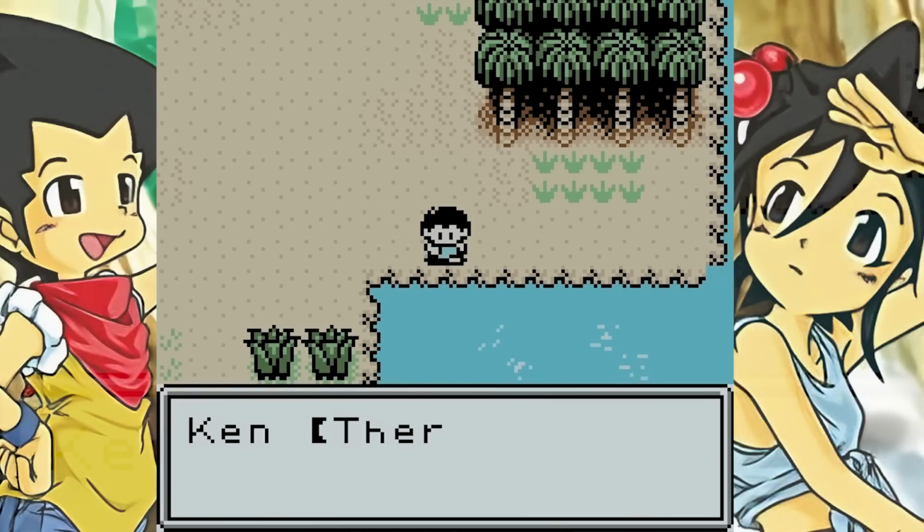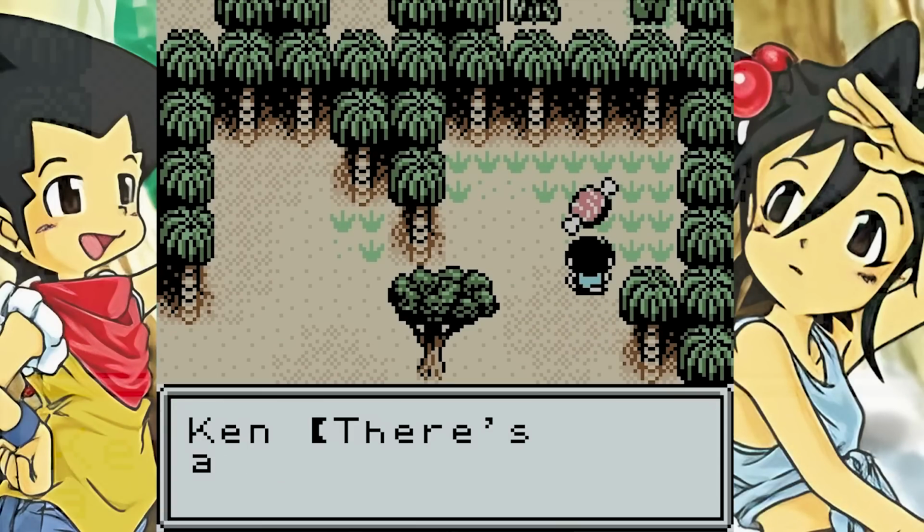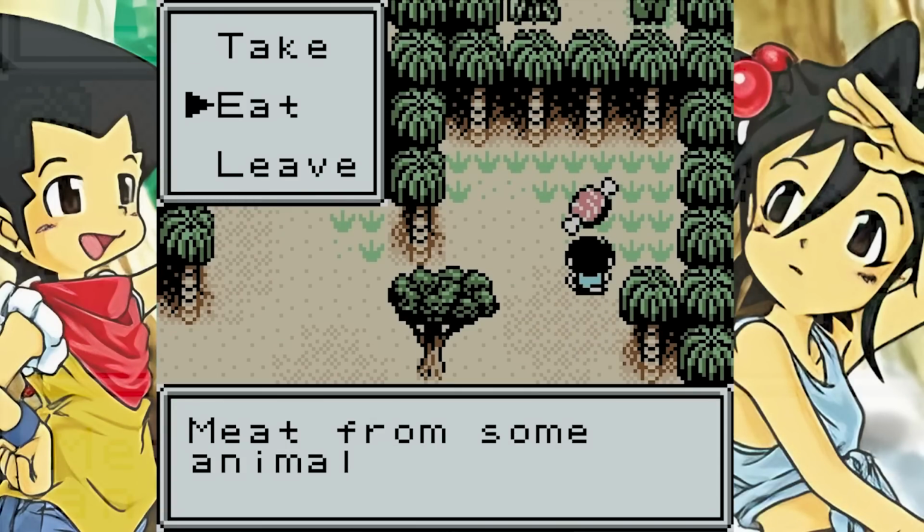For example, you go to a river to collect water. You use a knife to bring down snakes and cook their meat. But if you keep that meat around for too long, it'll spoil.